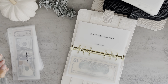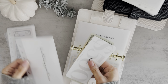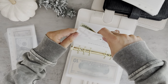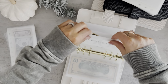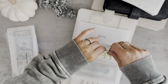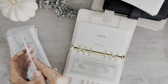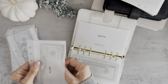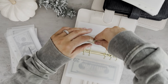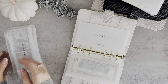Okay, so birthday parties. Actually, I have this one out already because I went shopping for Rowan's birthday party. This one is going to come out of holiday sinking funds and get put into low priority. So this is an example of just one that's getting moved around. And this is more specifically for the kids' birthday parties. I mean, Chris and I don't really do too much for ours. Gifts. It's for friends who are getting married, having babies, birthdays for people in the family. Gifts is my love language. So sometimes I'll pull out of here just to give someone a gift because I want to.